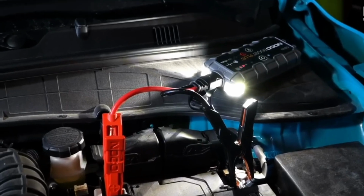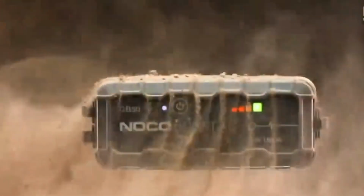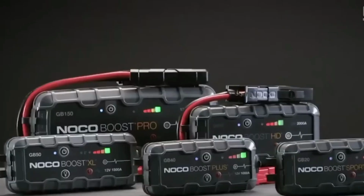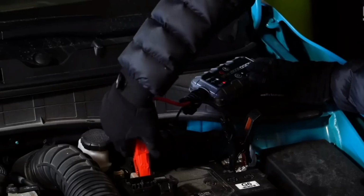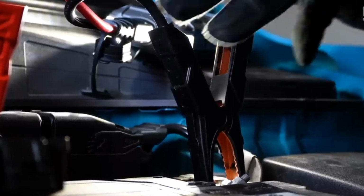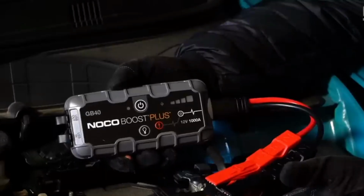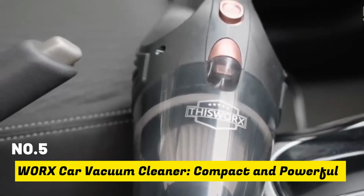Its rugged waterproof housing, IP65 standard, ensures durability, while built-in safety features protect against polarity reversal, overvoltage, and short circuits. The Noco Boost Plus GB40 is an essential tool for every car owner, offering reliability and confidence on the road. 5. Works Car Vacuum Cleaner, compact and powerful.